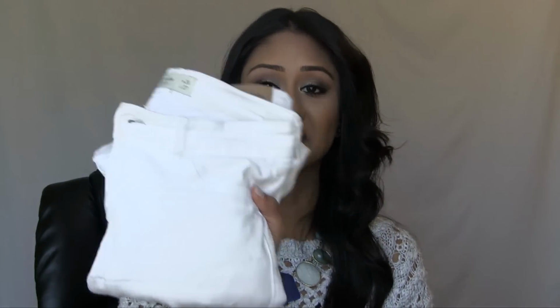Then white jeans. I had to show this to you guys. This is just a random thing, but these are from Abercrombie & Fitch. These are super skinny white jeans, and I love them because I feel like white is a really great way to dress up what you were maybe wearing in the daytime. So if you're wearing blue jeans during the daytime with some top, if you put on just a pair of white jeans, you can really make that go from day to night really quickly.